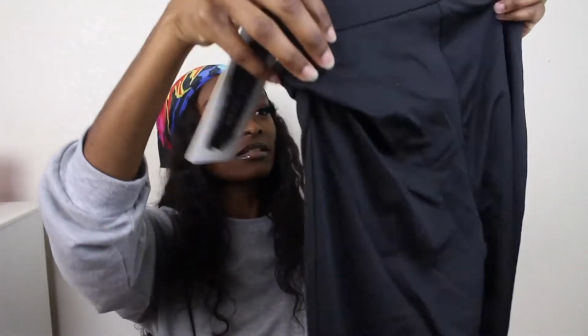So I got mostly outerwear this time and pants because I already have a lot of tops and stuff in my closet. But, oh, I was so excited about the pants. Oh, I hope they fit. Pants are so hard for me. So I have these black pants.